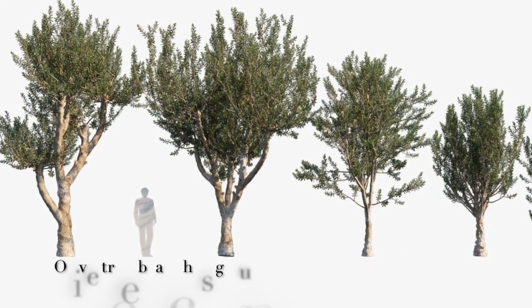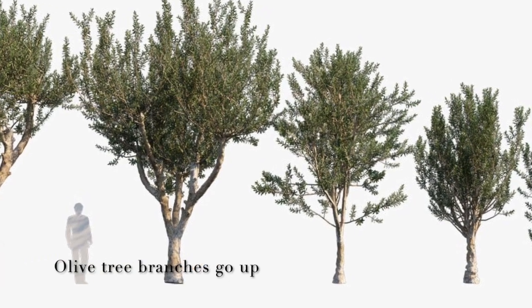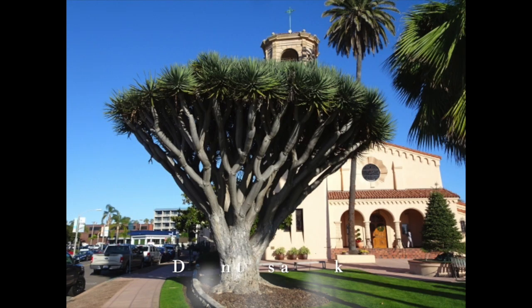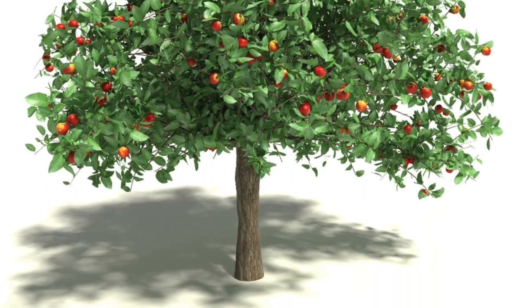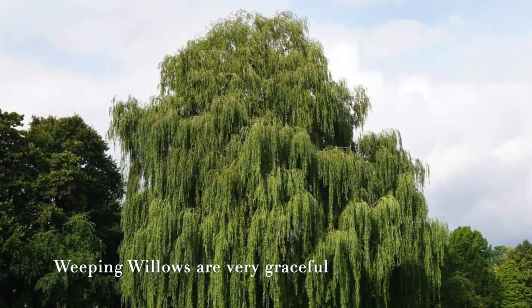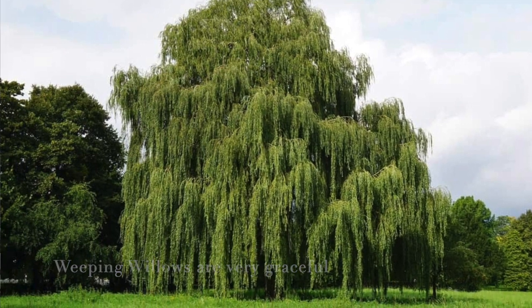These olive trees have branches going up, but are rather irregular in shape. A Dracaena Draco, known as a dragon tree, also has branches going up, and the leaves are very much like spikes. Fruit trees' branches go up and out, and their overall shape is kind of like an umbrella. And how about the lovely weeping willow? Their branches hang down, like in sheets.